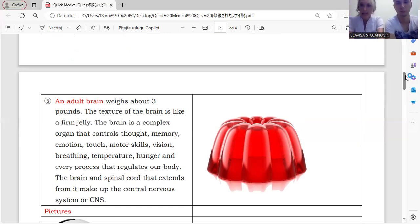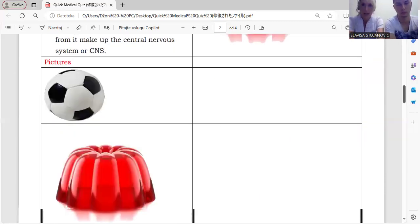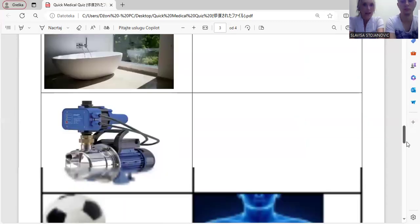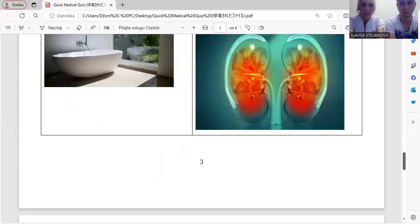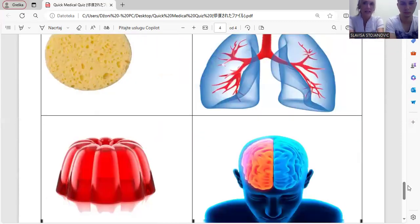And in this assignment, I have these pictures that Mihajlo just did for us, and then I just matched them as we had. So we had the liver once again, then kidneys, heart, lungs, and brain. And that's about it.